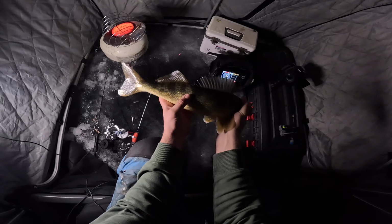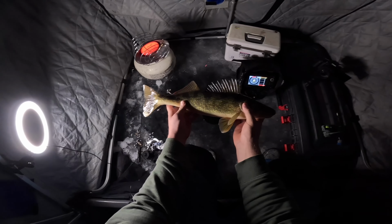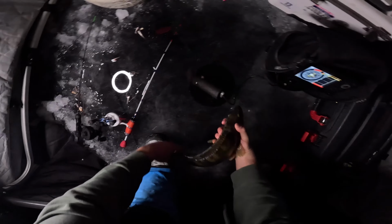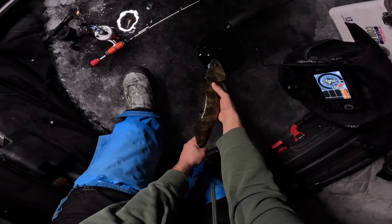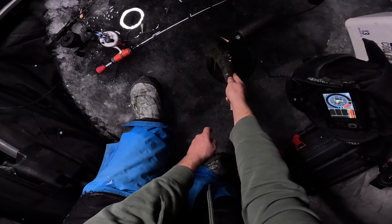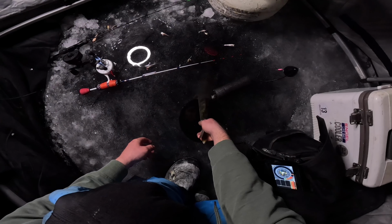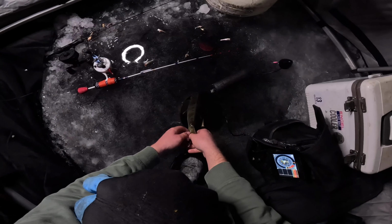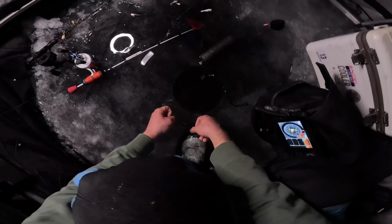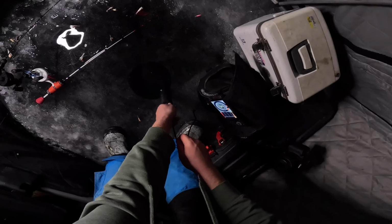Nice eye. What a beast. Not the biggest one we've caught in here, but that is a decent fish. Probably gonna be the biggest for the night. Come on, baby. Come on, baby. There he goes. Atta girl. Sometimes those fish just take a minute, and you feel a little bit bad for them, but they come right out of it, especially in this nice shallow water that we got going on here.